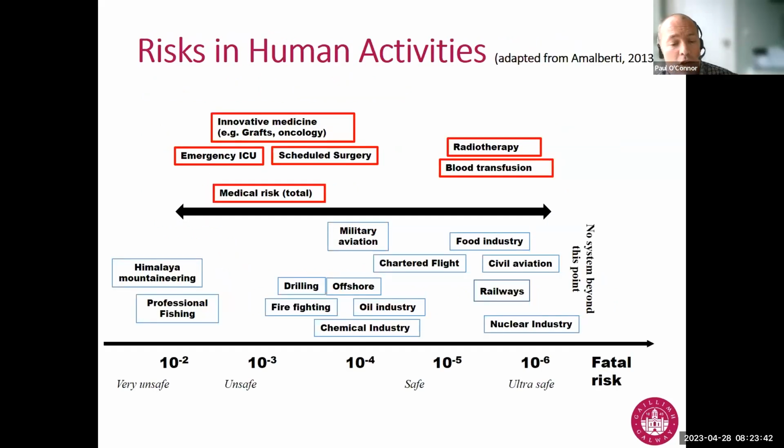So if you have a look at this rather depressing graphic, which looks at the risk of fatality on the x-axis, and they have lots of different industries. You can see that the nuclear industry, railway industry, civil aviation, they're very safe. But at the other ends, we have Himalayan mountaineering and professional fishing, which are much more unsafe. And then when you overlay different aspects of healthcare, you can see that the risk crosses all of these different industries.